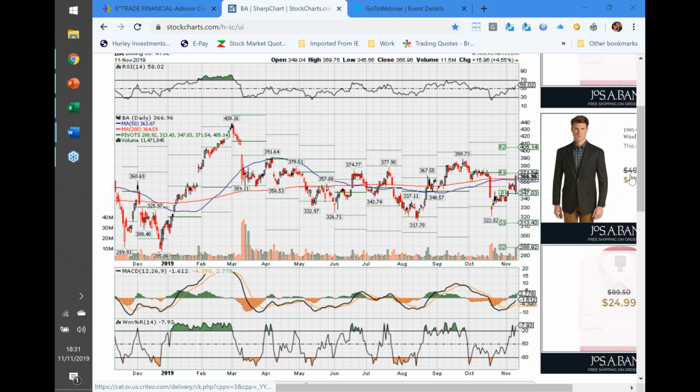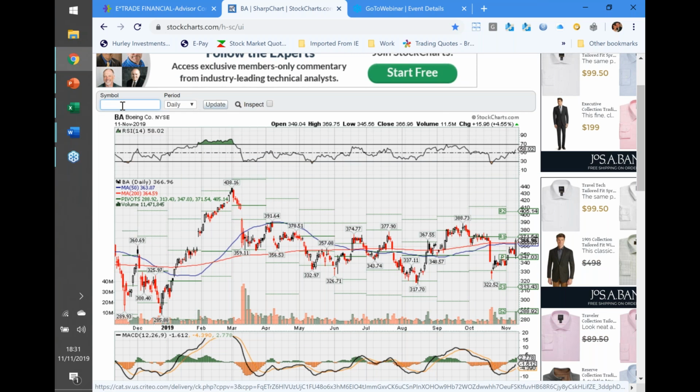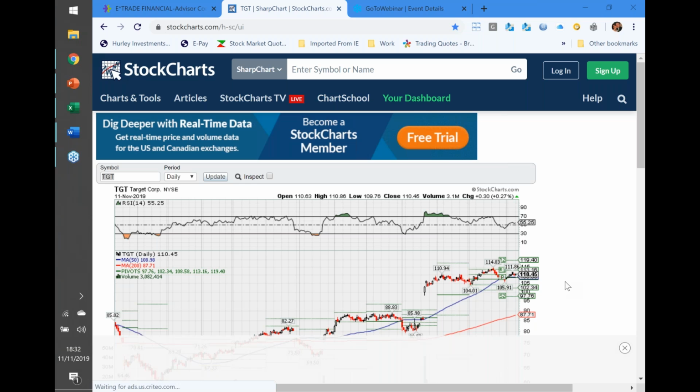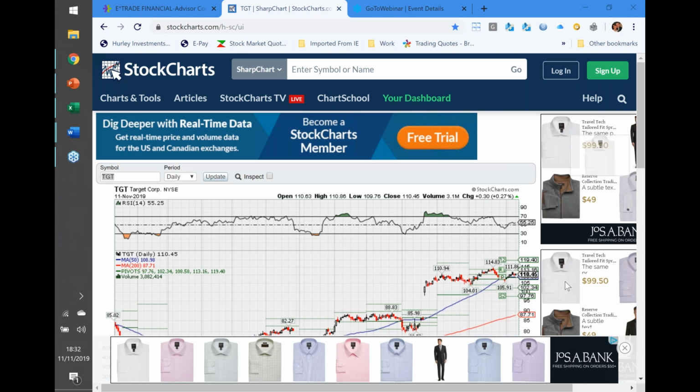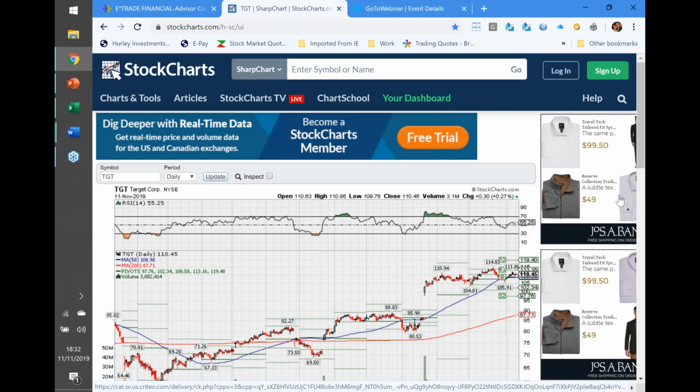Am I bullish on Target? I am. I'm bullish on Target, probably Walmart, going into the selling season. It had a great run. I guess it was up to 114.83. I really would, calculation-wise, to 115 to 117.